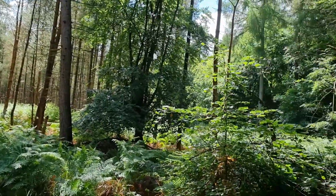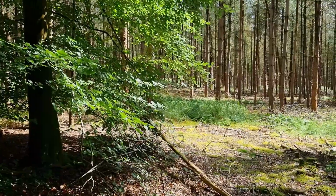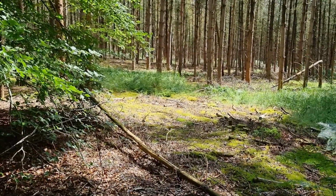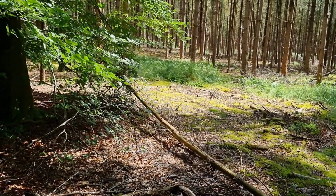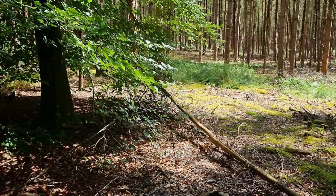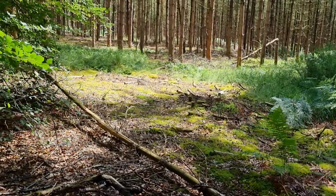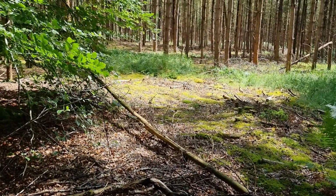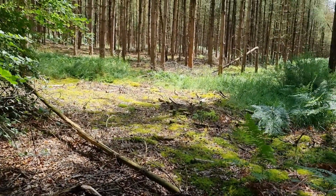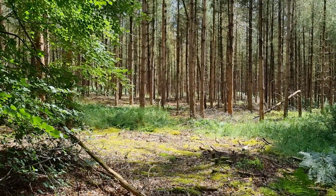Now I've just come to the edge of this area of pine trees, and I'm going to have a look and see if we've got any boletes coming up or any stinkhorns coming up. Anything like that at the moment could be possible. You never know. People around the country are finding them, so why can't we have some here at Thetford Forest? So let's go in and have an explore.